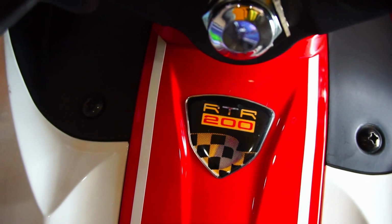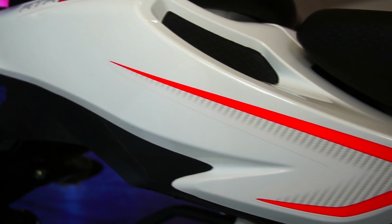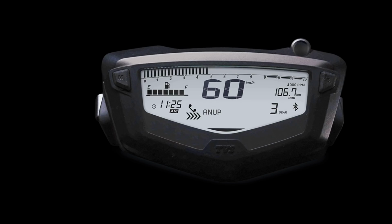The clincher, however, is the fact that this Bluetooth-enabled app-based technology called the Smart X Connect also offers turn-by-turn navigation on the dash, which is truly remarkable. We also get call and SMS alerts on the go.